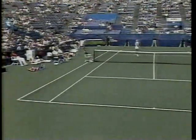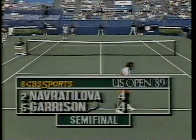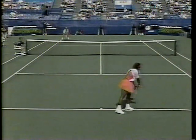A missed volley. A forehand. That levels things at four. And right now, Martina is playing herself. And it's dead even. Well, I'm not so sure. I mean, she has been known to get nervous and her game falls apart, the forehand volley is shaky at times.